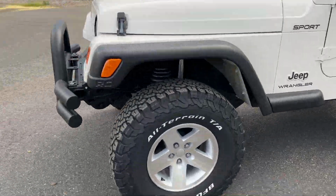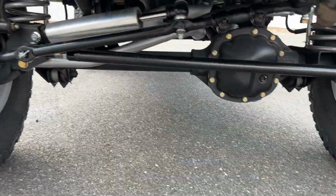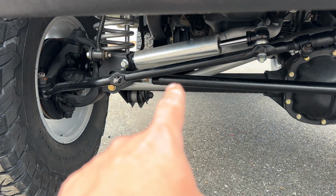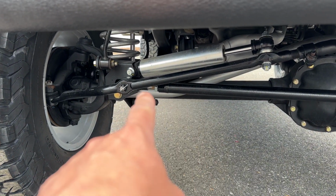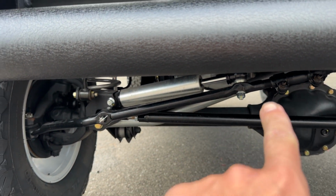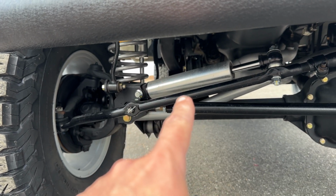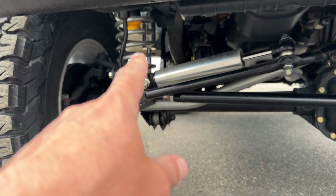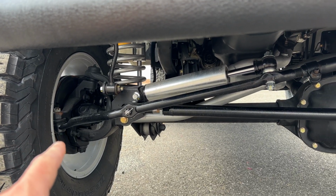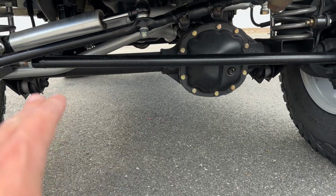So up front, on this particular unit, we have a Rubicon Express heavy duty track bar, brand new tie rod bar with upgraded tie rod ends, new drag link bar with brand new ends and sleeve, new sway bar end links, new steering stabilizer, coils as mentioned earlier, bump stops, new rotors, pads. So literally everything up front on this Jeep is brand new.